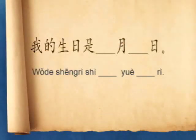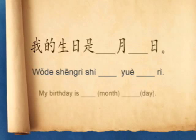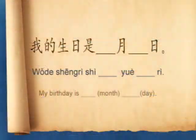Next, you learned to say my birthday is by filling in the sentence with the numbers of your birthday. 我的生日是月日. My birthday is month day. For example, 我的生日是5月1日. My birthday is May 1st. Say your birth date out loud with me using the same sentence pattern. In Lesson 10, you learned sentences that helped you identify people and talk about age.